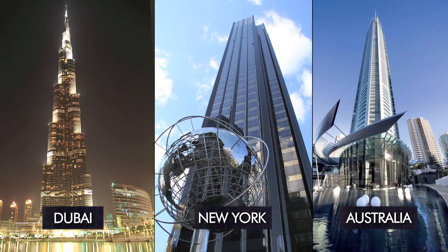You could compare the World Towers to some of the high-end residential towers in Dubai, the Trump Towers in New York, Q1 in Australia. These are some of the landmarks around the world, and now this will be another one to add to that list.